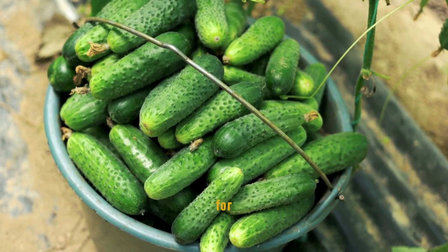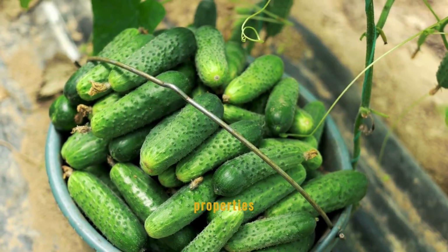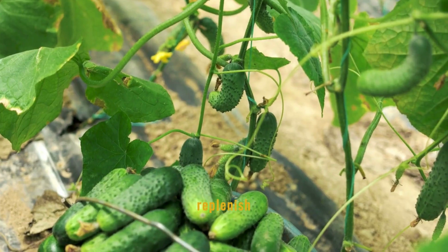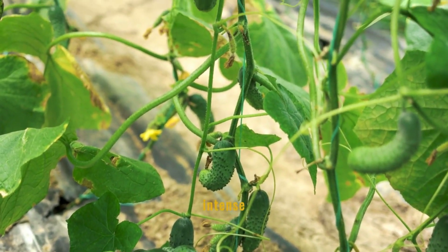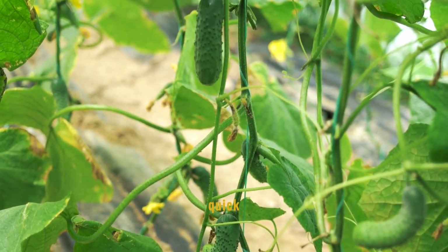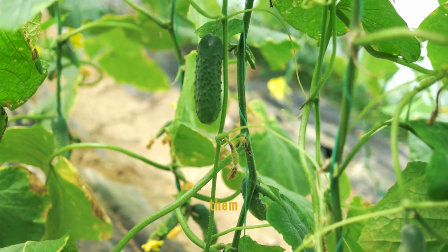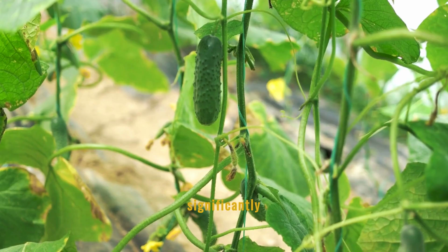Cucumber and lemon are essential for athletes due to their hydrating properties and rich nutrient content. These natural ingredients help replenish electrolytes lost during intense physical activity, aiding in quick recovery and maintaining optimal body function. Including them in an athlete's diet can significantly boost performance and endurance.